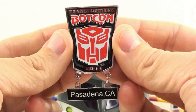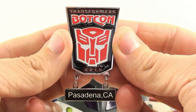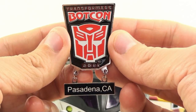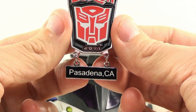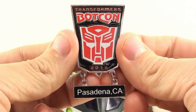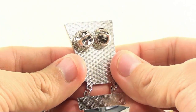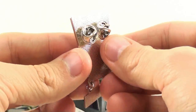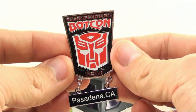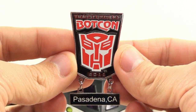First up, I just wanted to give a really nice look at the beautiful box set pin. This thing is stunning. See Transformers Botcon 2011, this nice little plaque here at the bottom that says Pasadena, California. Absolutely beautiful looking Autobot logo. Very nice metal pin. You flip it around here on the back. Not much going on back there, but you actually have the connectors right up there. Just an absolutely beautiful piece that really makes this a very classy looking convention exclusive set.